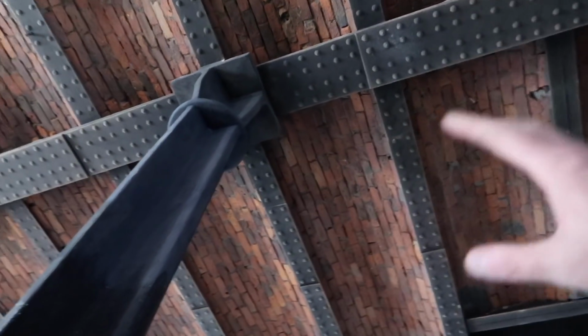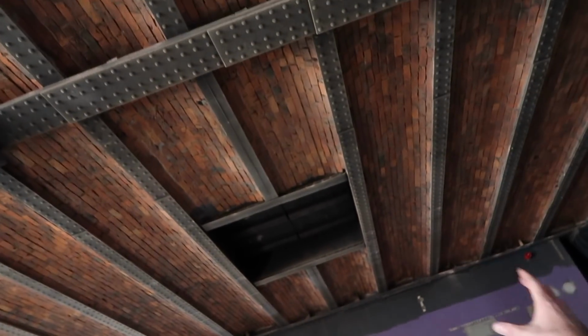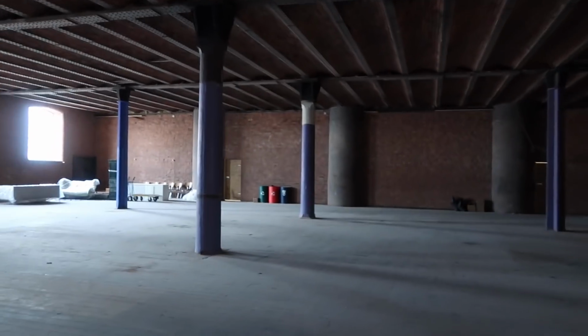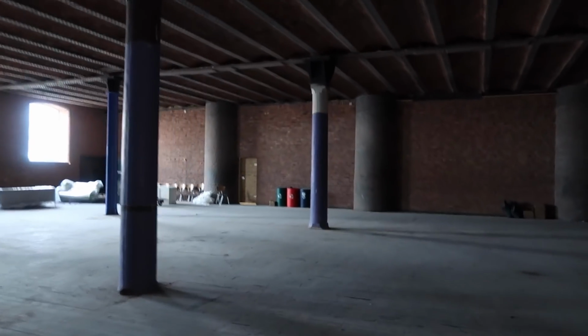And look at the arches, brick arches. From what I understand, what they would do is put a wooden frame up there to build the brick arches. And look at that, the way the brick arches line the ceiling there. And that is just one floor between all the floors here. This is an amazing building, and as we walk into the far end here, look at those massive brick columns.